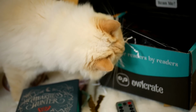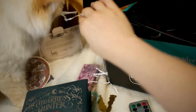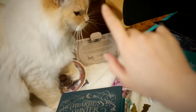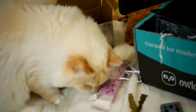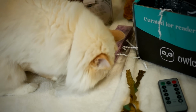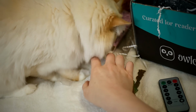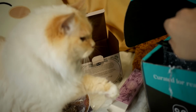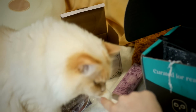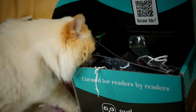Those little bits of paper, I have to really make sure she doesn't eat any of those because she will. Whenever I have Lego boxes in my room, she's always sticking her head in those and pulling out the bags. Sticking her head in the boxes just like she's trying to do here. She's so silly, but she loves to be a part of everything I do. She's actually my reading buddy too.